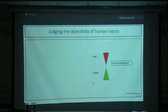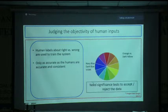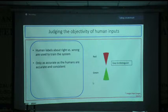So what I'm giving you here is a very simple example of distinguishing the red color from the green color. So think of it as some sort of an image processing or a computer vision problem. Now, for a machine to be trained, you will need lots and lots of labels from the humans that say that the top color is the red color, the bottom one is the green, and so on. And typically, if the problem is this simple, all the human labels will be 100% consistent, unless, of course, the human is not able to see colors correctly or has some sort of color blindness. Barring those cases, the human labels will be extremely accurate for a problem that is as simple as this.